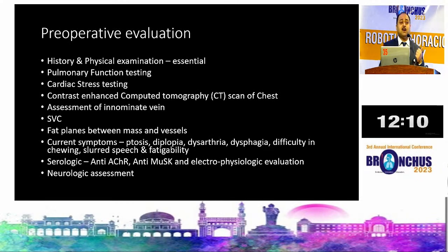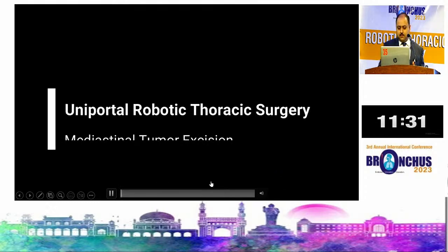So what is the preoperative evaluation? Apart from history, physical examination, pulmonary function test and cardiac stress testing, there is an important role of contrast-enhanced computed tomography of the chest. We have to assess the innominate vein adhesions, any SVC involvement, or any loss of fat planes between the mass and the vessels or pericardium. Apart from all these technical aspects, we have to give due respect to the neurologic assessment: whether the patient has myasthenia gravis or not, whether any serologic antibodies, anti-acetylcholine receptor or anti-MuSK antibodies, are present or not, and electrophysiologic evaluation.